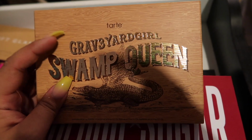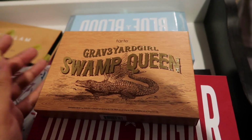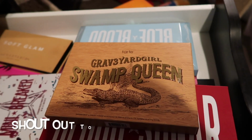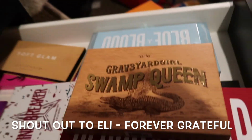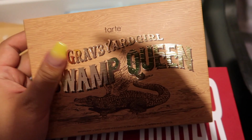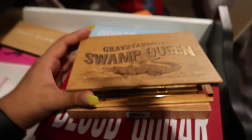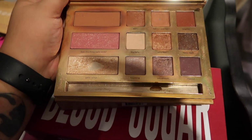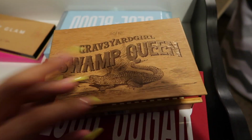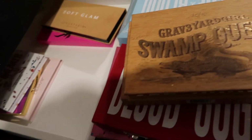My old pet trainer actually knows Graveyard Girl, and she went to say hi to her, and I told her, oh, I would love to meet her or whatever, even the littlest thing. And she brought me back a palette, and I was like, OMG, I'm dying. I already have one, but I've used it so much that I'm hitting pan on it and it's getting ridiculous. So I'm so glad that I got a new one. But let's see what I can organize with this.